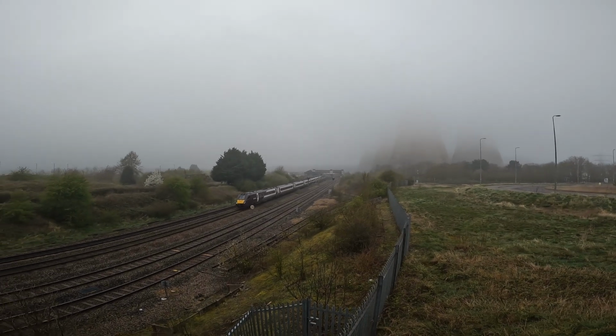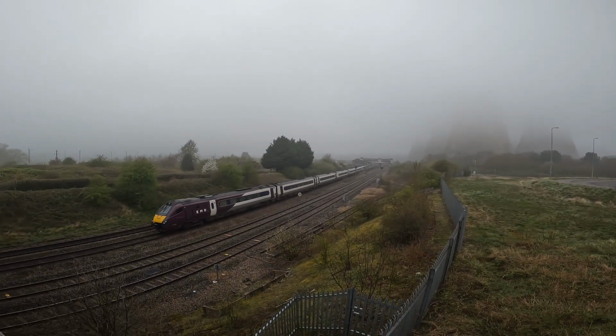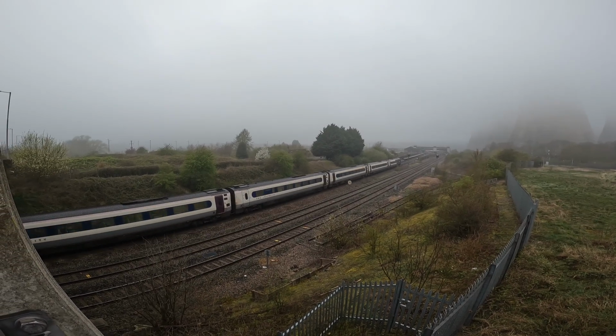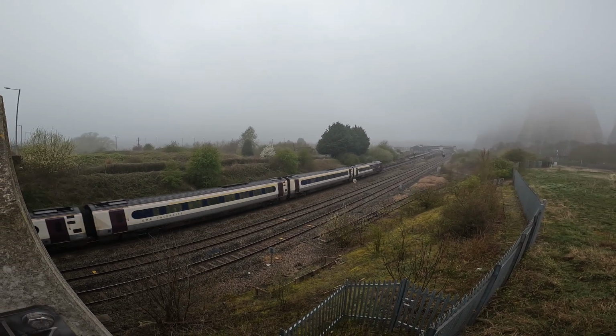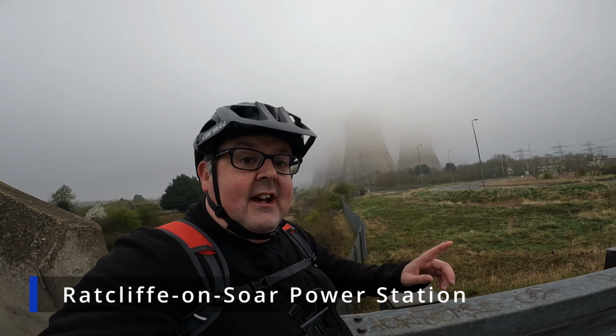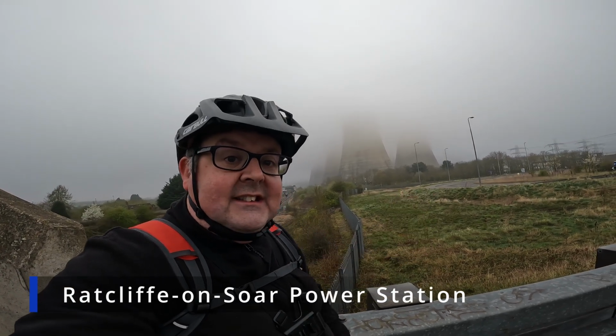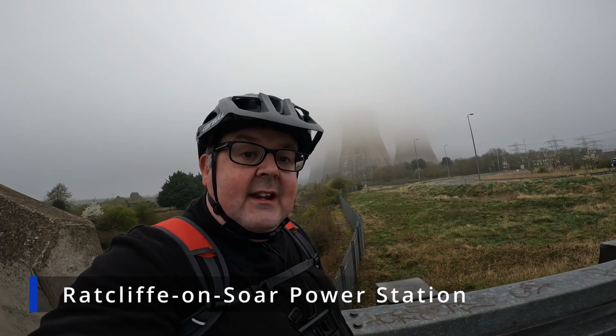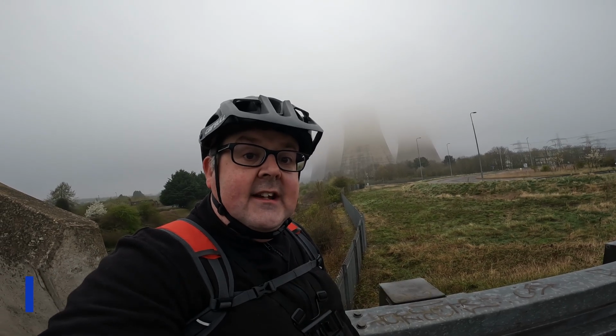So it's still quite misty and foggy here as I pass over the Midland Mainline Railway here at East Midlands Parkway Station. And I just wanted to show you something, because adjacent to the railway line here is Ratcliffe on Soar Power Station. Hopefully you can make out through the mist the cooling towers here at what is the last remaining coal-fired power station in the UK.